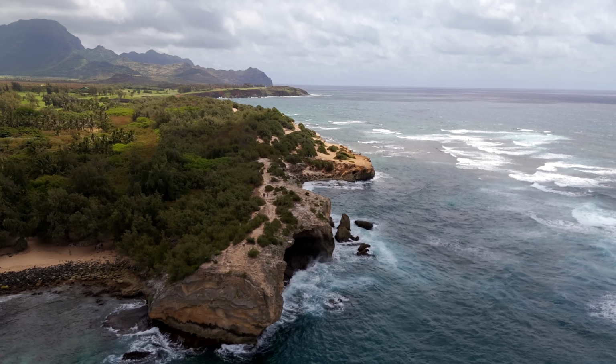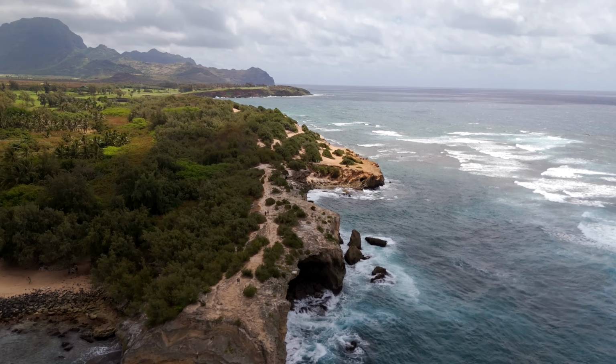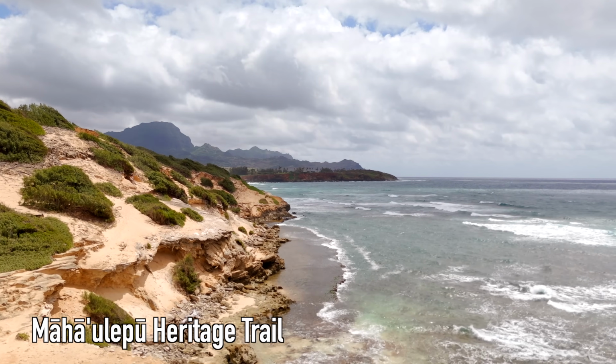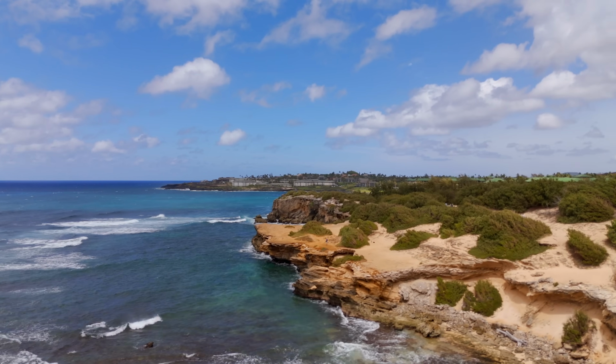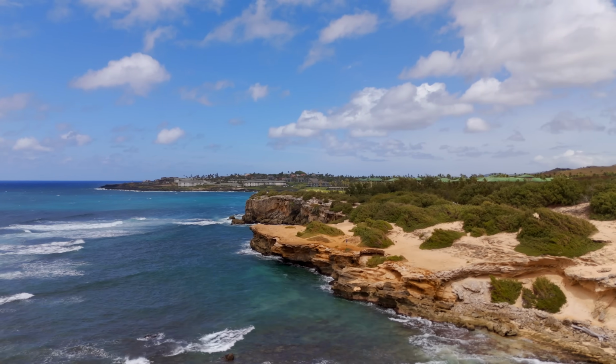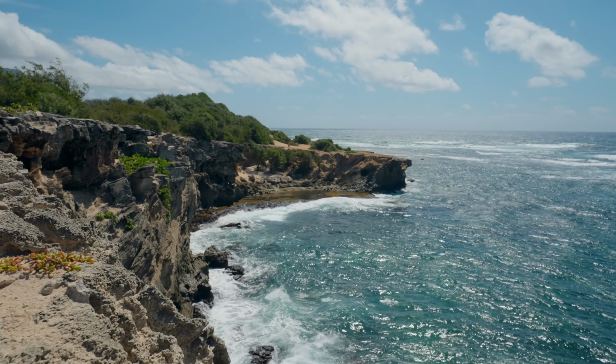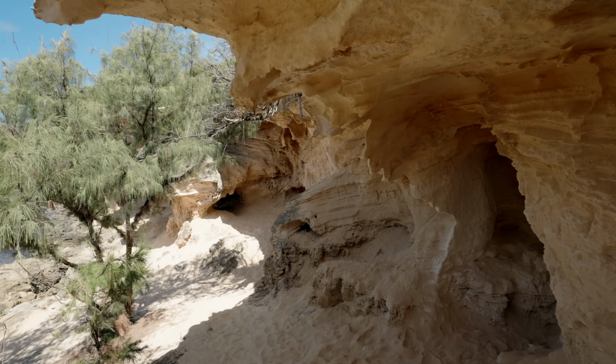Next, for those who want a much less strenuous but still gorgeous hike, I would recommend the Māhāʻulepū Heritage Trail near Shipwreck Beach. This 4-mile round-trip hike winds you along the cliffs of the southern shore of the island, giving you ocean views, rugged coastline, and unique limestone formations.